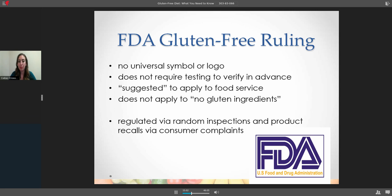The FDA suggests that the definition of gluten-free apply to food service. But currently, local governments are the ones that have jurisdiction over food service establishments. So it's definitely not widely known that this definition should apply to food service. And it also doesn't apply to the label no gluten-containing ingredients, which I've found a lot more products utilizing, which may signify that there could be contamination.